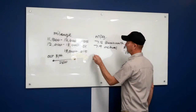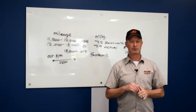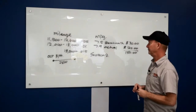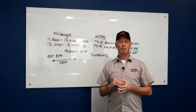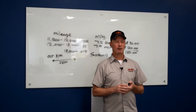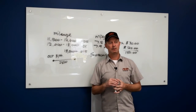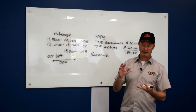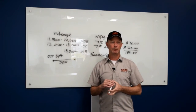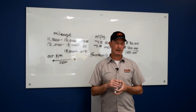Let's talk about driver scorecard. Driver scorecard works like this. You guys have in your packets a little example of what the driver scorecard looks like. If you open it up, it's kind of a speedometer looking thing with all these numbers on it. Last year, we paid a company called Prosperio Group to come out and analyze our pay package. They looked at our total compensation, everything from base pay to holiday pay to benefits to bonuses. And they said, if you want to pay on a pay for performance, here's a program that we tailor-made for you. That is a Pride Transport proprietary program.